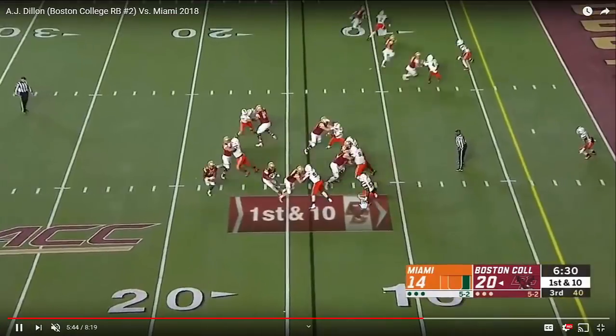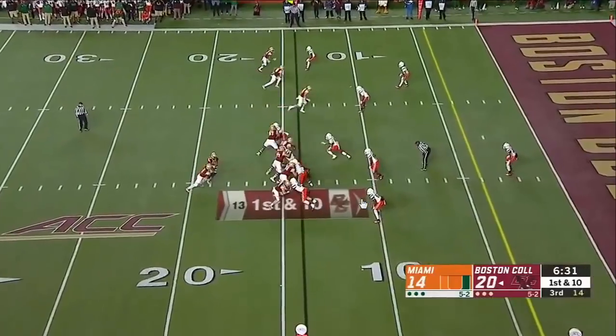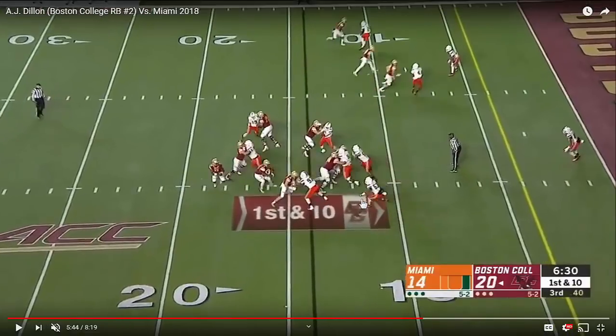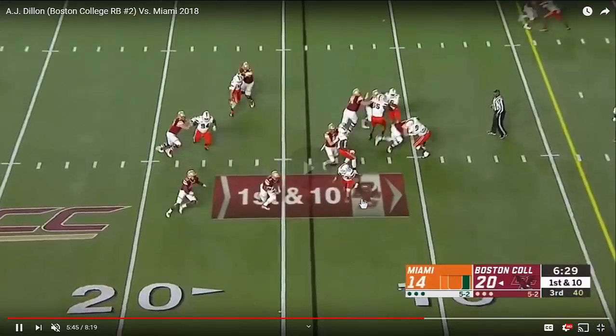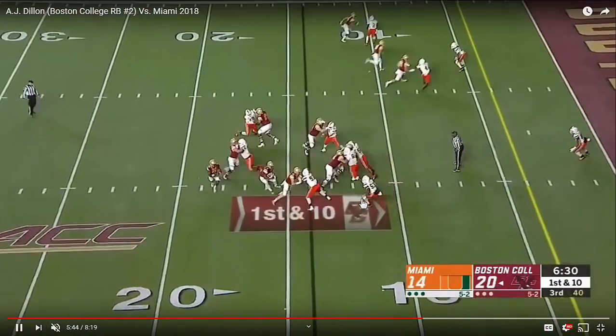So you just have to know how to use him to get him outside. He has the burst to get outside. He has the hip flexibility to get outside. You just want to have him working inside out, with outside being an option as opposed to outside being the first option and the cutback downhill being the second, because that's difficult for him to do. But bouncing a play, pressing and bouncing, very good.